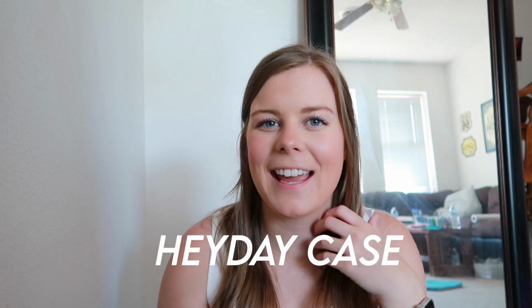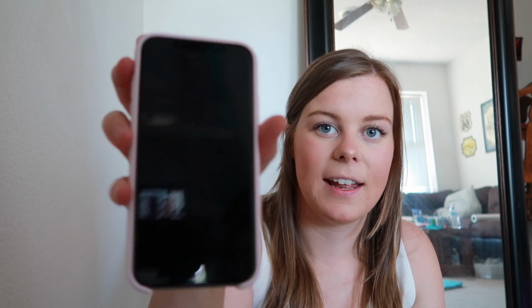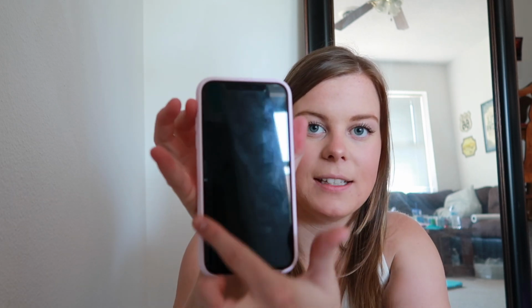I got it from Target. I think it's called Hey Case or Heyday or something like that. It was $10. I got it on sale, which is kind of the only reason that I bought it. Pink isn't my favorite color, but I do love it on this phone. And then on the black screen, I just like the pink details on the outside.